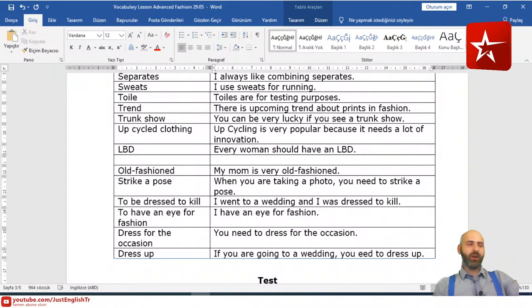Guys, we are almost over with the time, but I wanted to show you one presentation about the styles of clothing and also the patterns. Let me show you the presentation which I created for you.